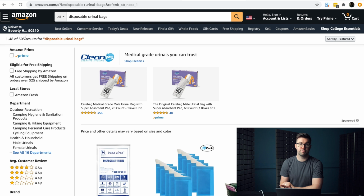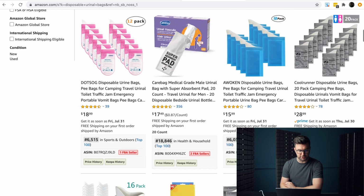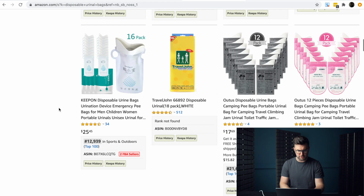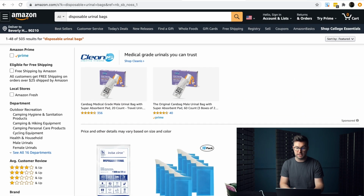So again, 503 results, less than 1,000. That's really promising, interesting. And we would obviously keep researching and taking that further. We're looking at the BSRs now. They're all sub 30,000. They're somewhat interesting. So that's good, and these are obviously for pets as well. So that's interesting. And as we scroll down, there's not that many that we were, well, actually, no, it's a similar product. But it's an interesting market. Not saying it's a perfect market, but it's a somewhat interesting market.